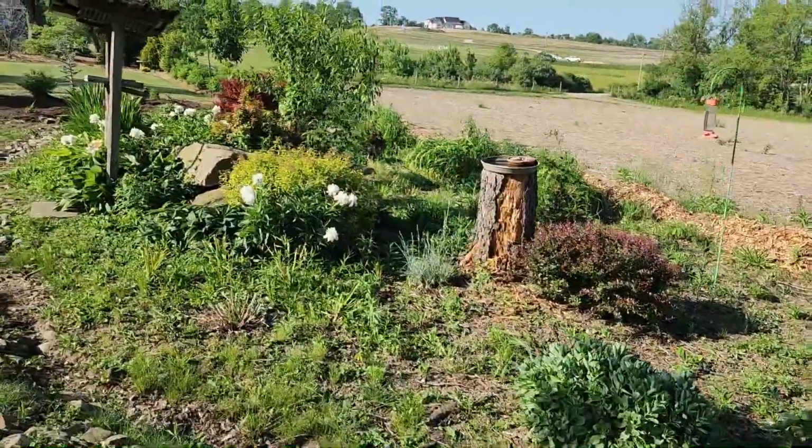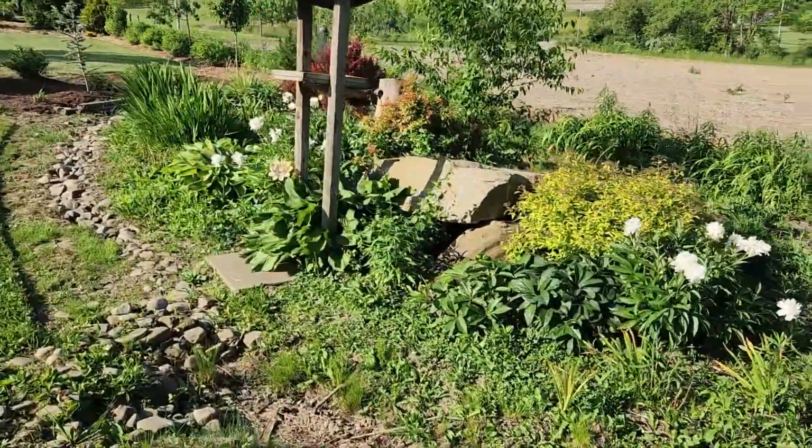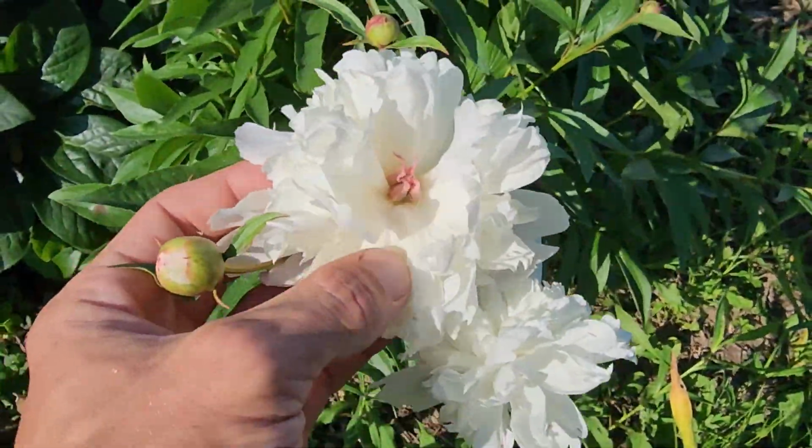The side garden here is looking pretty good with all the peonies blooming. I have all white ones in here because I separated one out and tried to spread them. I like white, what can I say? I have some different white peonies though. They're not all the same.